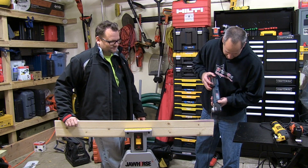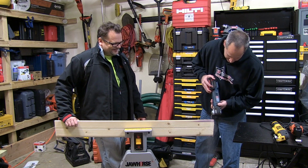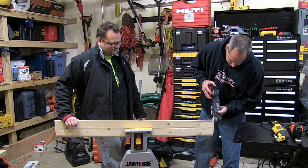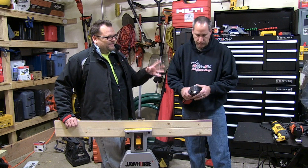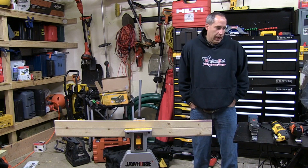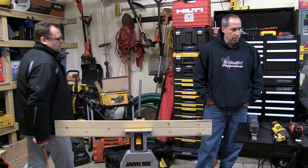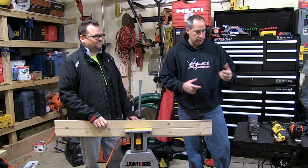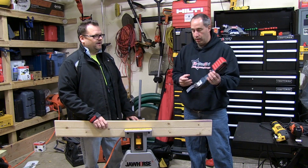Wow, that's huge. I think it's that aggressive blade that makes it go. So what'd you think? In all honesty, they're all nice. I like the DeWALT the best. But again, the trigger on the DeWALT is cool for some applications, but I just like being able to hold it any way I want and not have to worry about the trigger. So the DeWALT's the best.